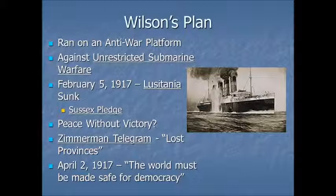How mad would you be if you woke up this morning and read in the Dallas Morning News that Germany was trying to return Texas to Mexico? She's pretty furious. Well, Americans were, and we're ready to go to war. So we did. On April 2nd of 1917, we declared war on Germany.